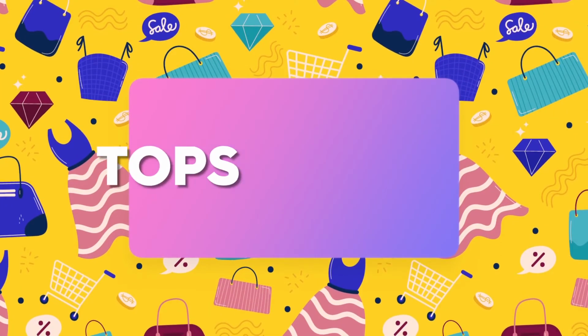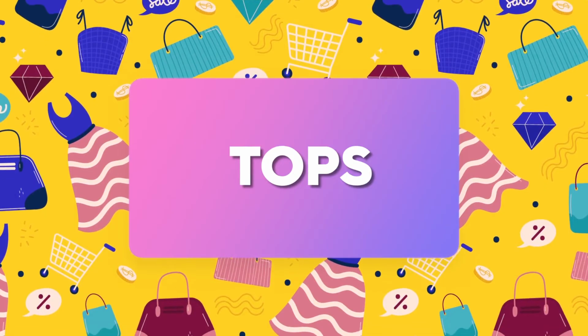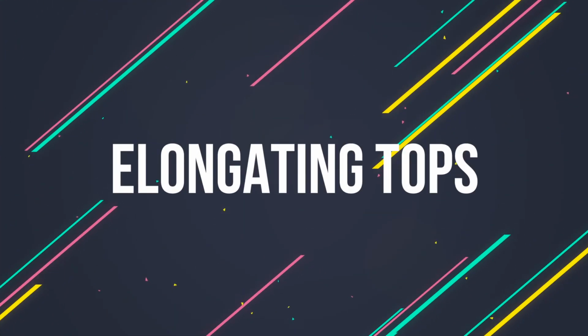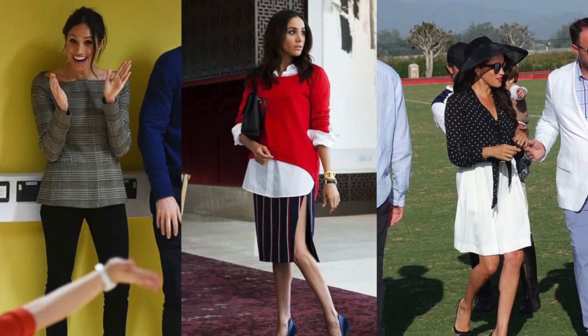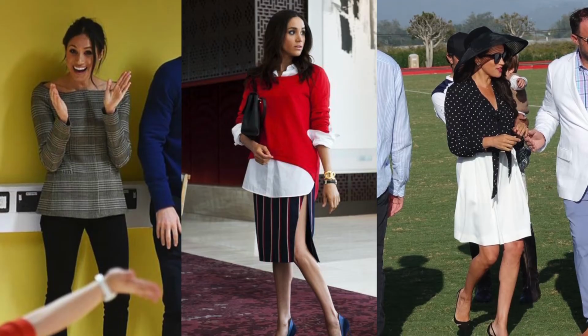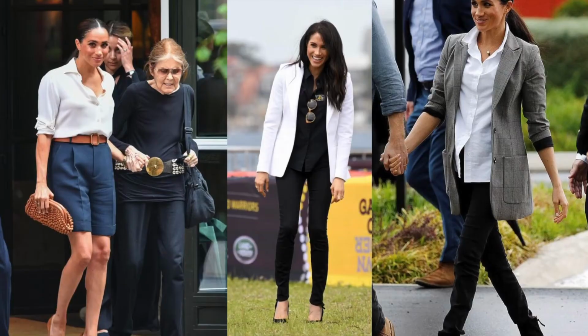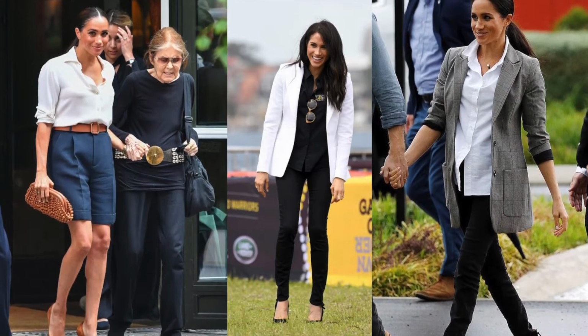Let's talk about tops. This is an important one, as probably the most popular garment worn. The elongating tops. Flowy tops with movement are perfect for elongating. Front tuck. Megan wore lots of these, and I even learned about the French tuck due to her effortless tuck she often displayed in public. It caught my eye because it was different. Seeing a royal without a fully tucked in shirt was new. Now, the polished look is always 100% in, tucked all the way, yet it gave her an approachable American look.